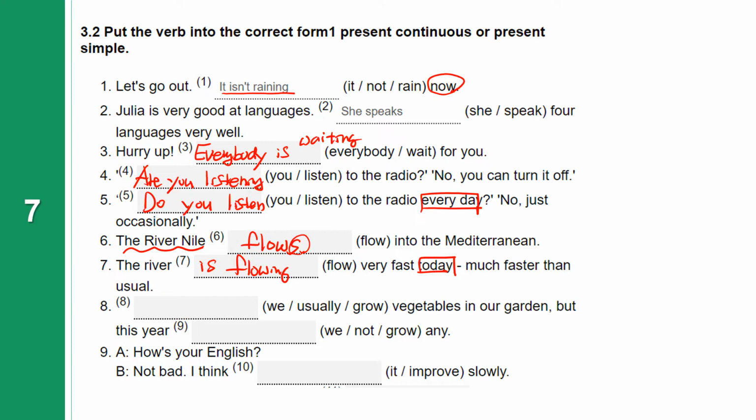Blank, we usually grow, so you have usually. So when you have usually, you usually use simple present. So here, we usually grow vegetables in our garden. But this year, so we need to say, not anymore. We are not growing. So this year, we aren't growing any.